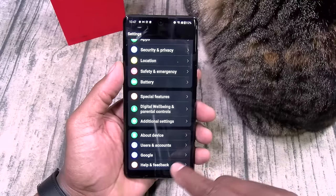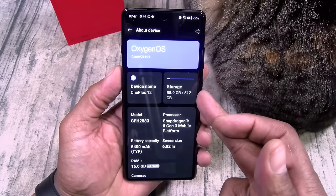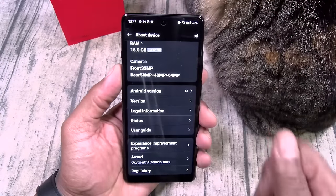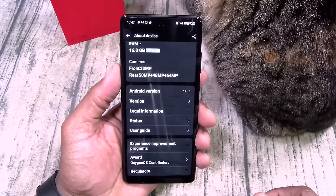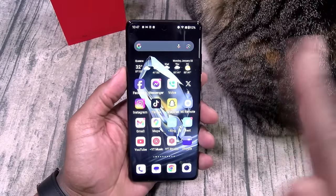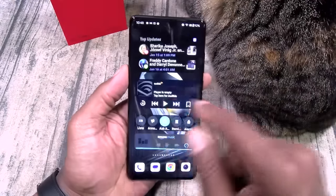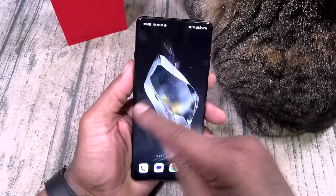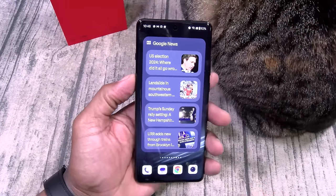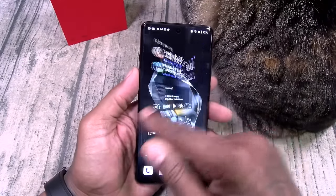Let's go to about. Okay, so this is the big boy, 512 gigs, 16 gigs of RAM, 32 on the front, 50, 48, 64. Okay, this is a great phone. That's pretty much it, nothing else to really see with the settings. Now, it's running Android 14, so you see I got all my Android 14 widgets, and again, this phone right here, this is an iPhone on Android. No lag, no stutter, no hiccups, super fast.